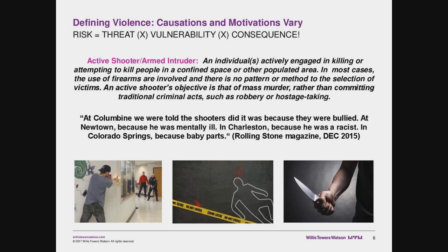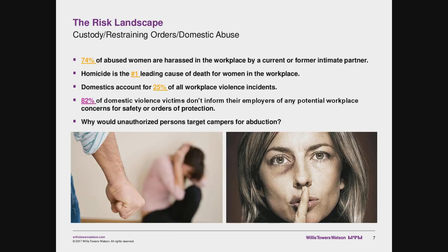I'm going to move to slide number seven. Now, I want you to pay careful attention to this, please, because this is extremely important and often overlooked. Domestic abuse is a workplace violence, or in your case, a summer camp facility-oriented risk. Domestic abuse is responsible for all these bad statistics seen here on this slide, and frankly, is often missed by security planners because they're not thinking of where the threat may originate from.